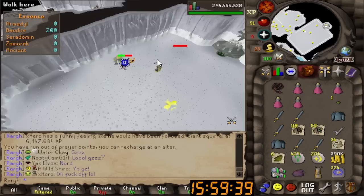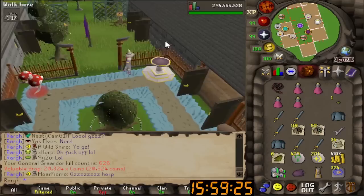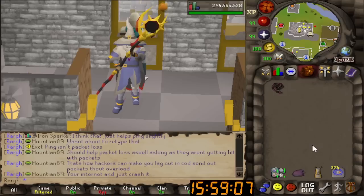That is our 51st kill that trip. I'm not worried about getting HP back because that is the 4 hours up. 51 kills. We had 200 Bando's essence before that last kill there, and that puts us at 51, and I could have kept going. That's the crazy part. I literally could have kept going. I think these results may shock everybody.